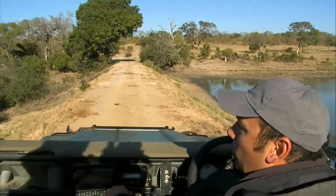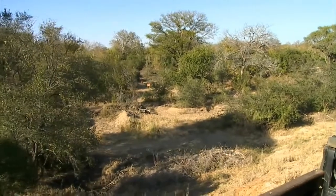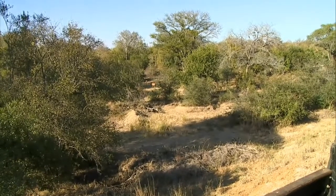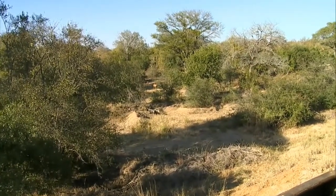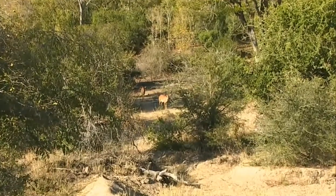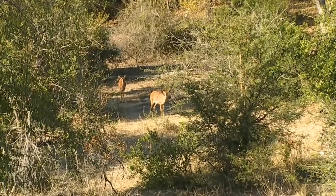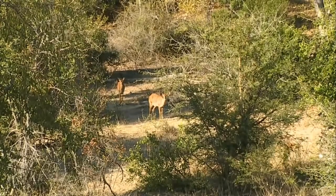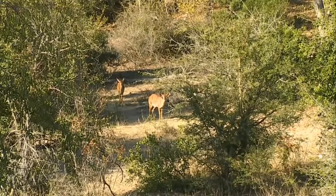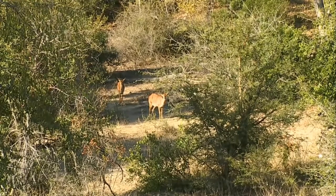We've just come to check one of the water holes. Just spotted some antelope. There we go, some Inyala. Definitely one of my favorite antelope in this area. They are very, very beautiful antelope, and generally quite relaxed. They are heading towards the water hole now.